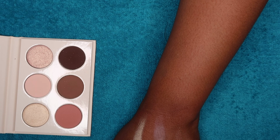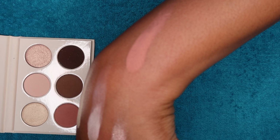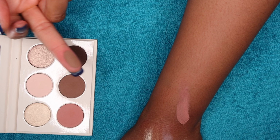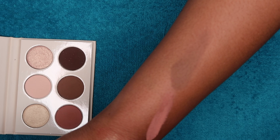Let's move on here to the last three shades. Can barely see that one. Oh, never mind. Now you can. Okay, so this one's like your mauve-y brownish pink color. I don't know. I like it. I actually like this. Let's see here. Once again, can barely see it on me, but it's there. Can you see it now? Just kidding. Okay. That's a good outer corner color. Outer crease.